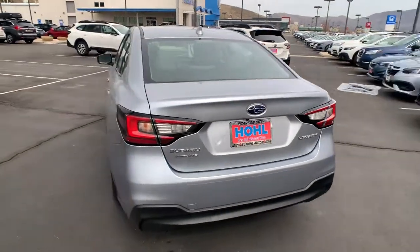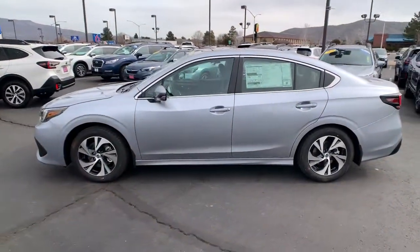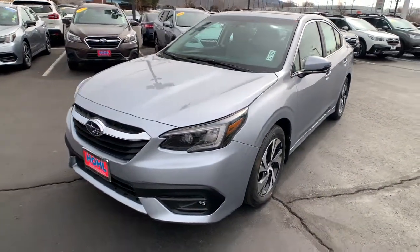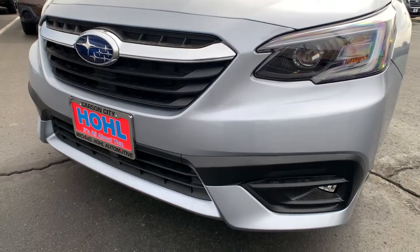These are just some of the great options this vehicle comes with: all-wheel drive, keyless entry, heated mirrors, lane keeping assist, remote engine start, adaptive cruise control, satellite radio, backup camera, steering wheel audio controls, power driver seat. Feel calm, comfortable, and confident in this well-built Legacy.